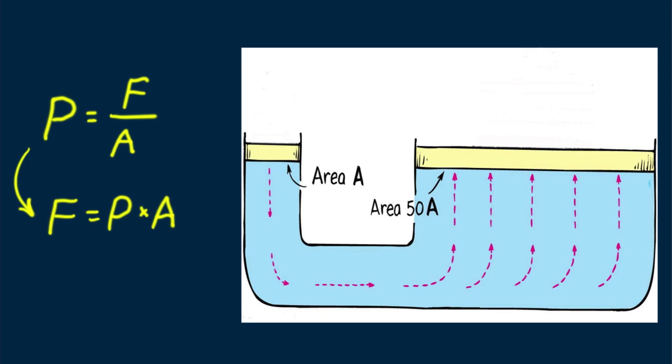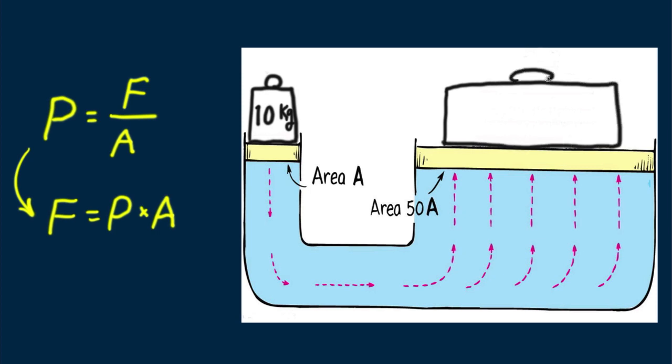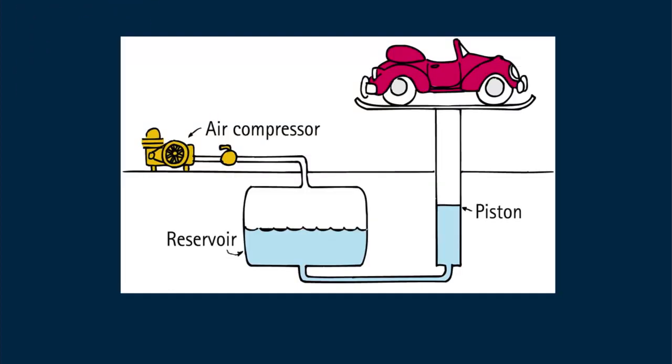For example, place a 10-kilogram block on the left piston. How many kilograms will the right piston support? Did you say 50 times as much? 500 kilograms? Correct. This is something to write home about. This is a big deal.